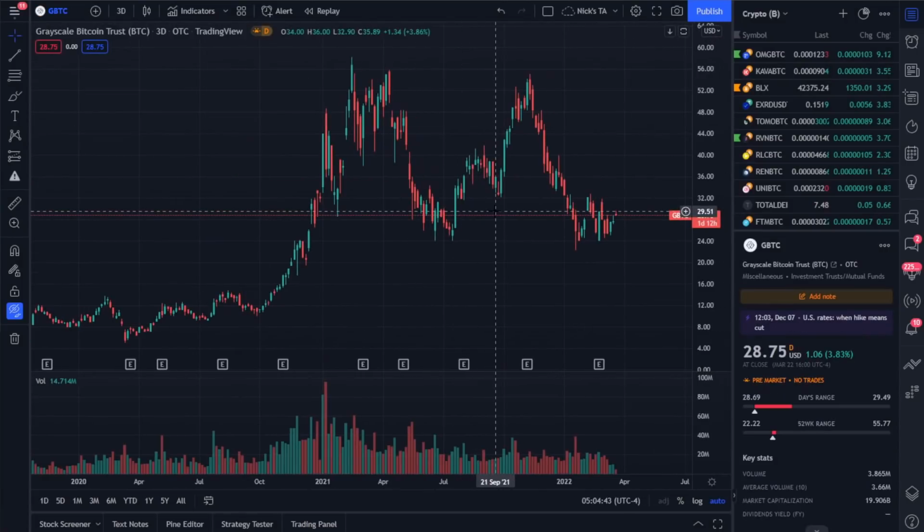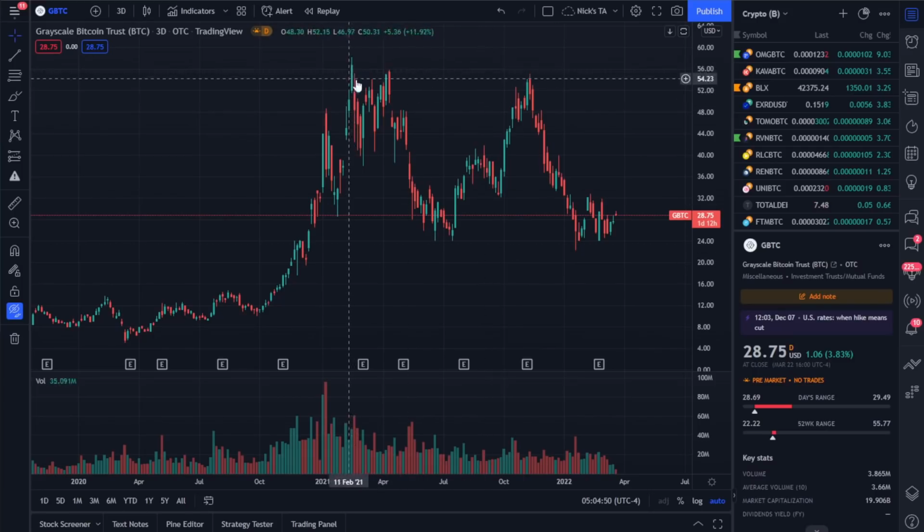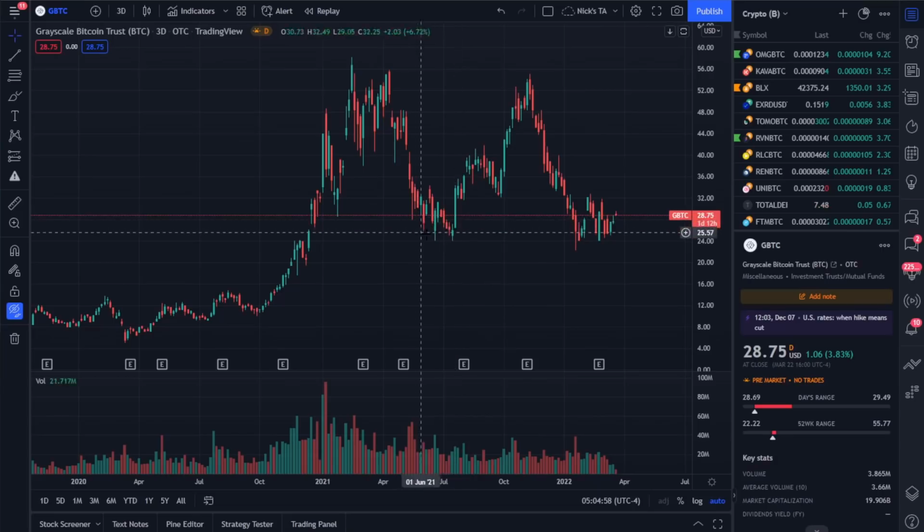Now, many of you probably already know about the Grayscale Bitcoin Trust, or GBTC. And as you can see here, it generally tracks the price of Bitcoin. We can see back here in February and April when we were having our initial first top in the cycle, the revisit back to that range here, November, and of course our retest here of the consolidation range. A lot of similarities here in price.